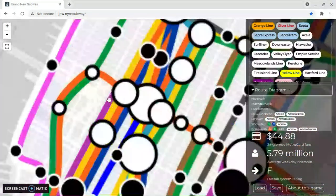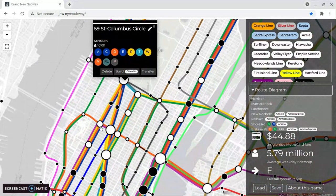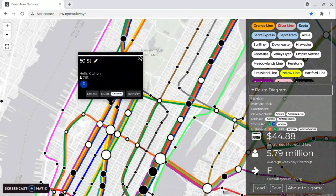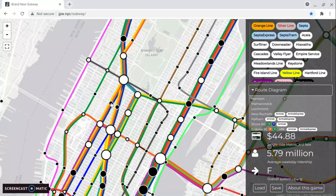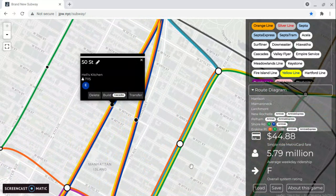So I know there's an 8th Avenue line in the outside world. This is the A and the C, and the E branches off here to go on 53rd Street. This is a real life E train location as well in the outside world. I actually left that blank the last time I did a comparison video.